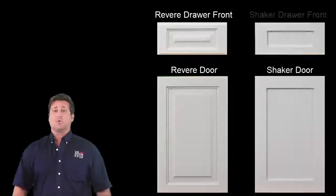Now here are a few pictures of some of our primed and finished white cabinet doors.